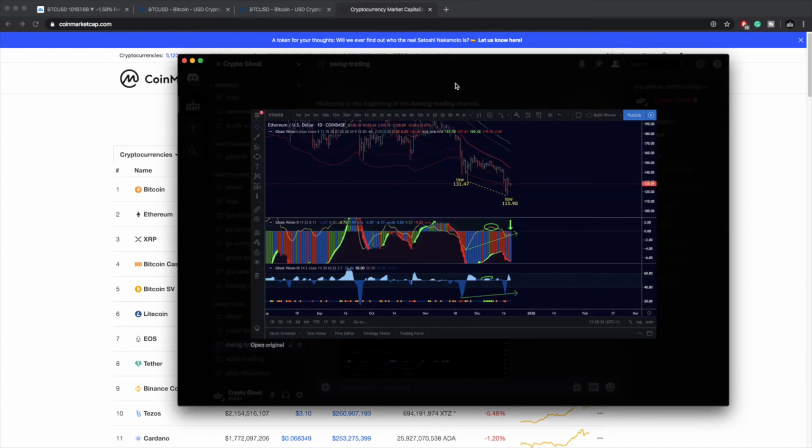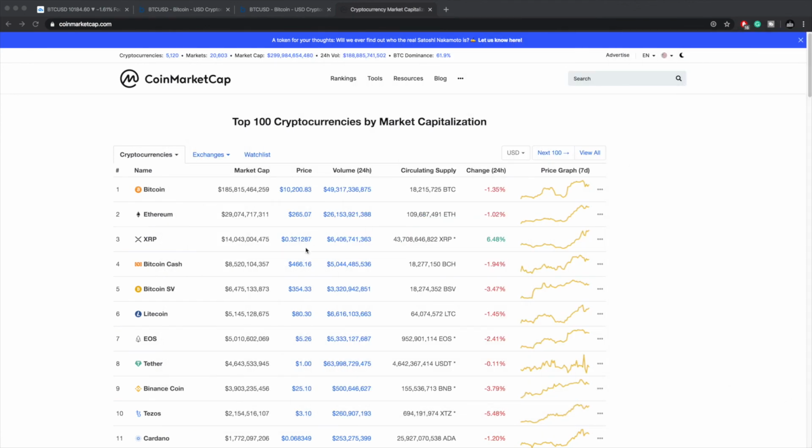This is my call on Ethereum, which was 2 months ago when the price was at 128. When I posted to my trading group that it's a great time to invest in Ethereum, whether you want to open up a swing long position or buy some Ethereum, hold for a period of time and then sell for a higher price. So if you bought at 128, right now the price of Ethereum is at 265.